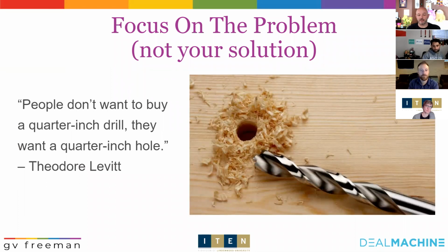The first thing, and I think probably the most important, and sometimes where entrepreneurs and founders and innovators in general get off course, is we focus on the solution. We think in our own head that we have this great solution to a problem. So what we end up doing is we design the solution first, and then we go out and find people that need to buy that.